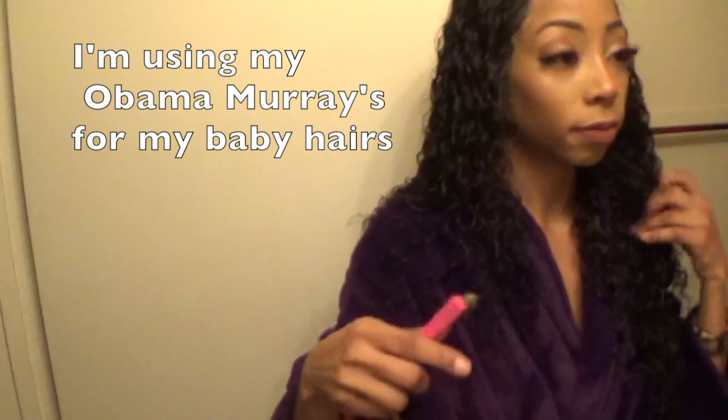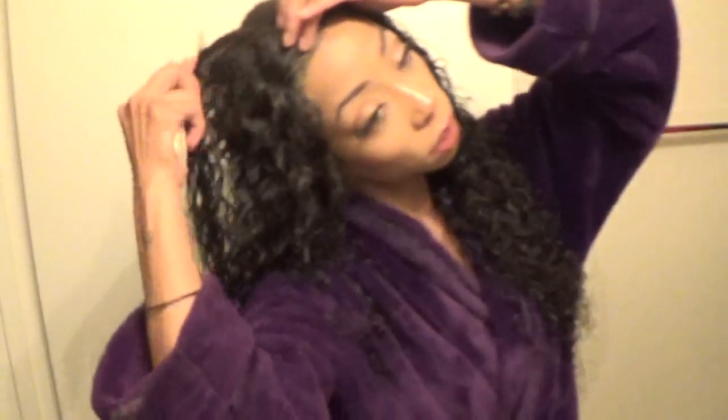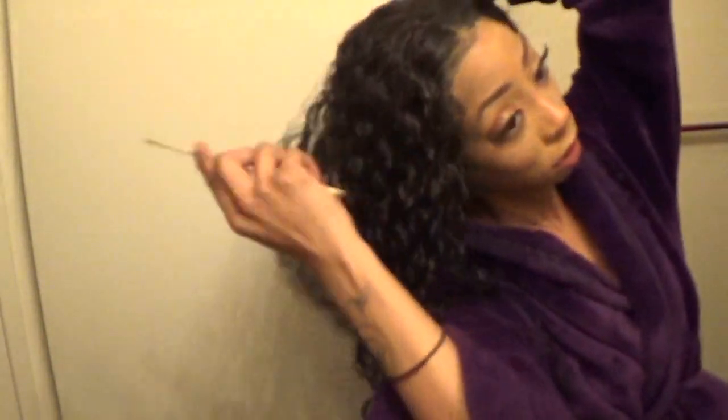The scrunching alone can last about 5 to 10 minutes depending on the person, so yeah. If you want, you can also use your diffuser blow dryer. Most of the time I diffuse my hair, but when I don't have enough time, I just air dry. You can use a pick for this part, but I couldn't find my pick, so I'm just using this comb.